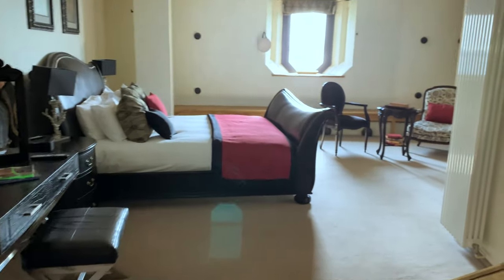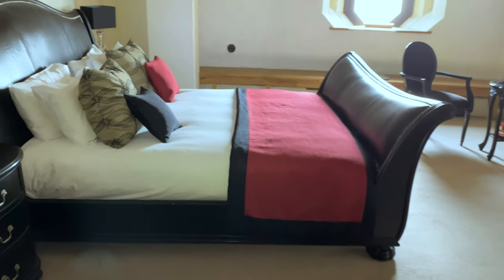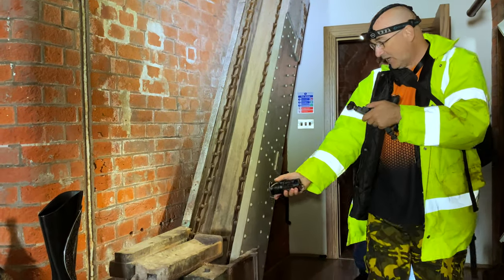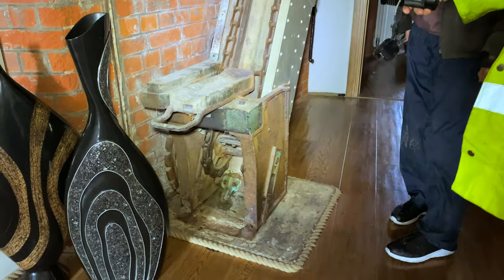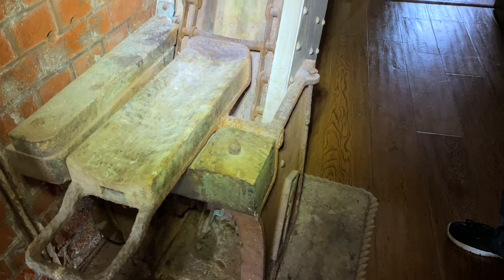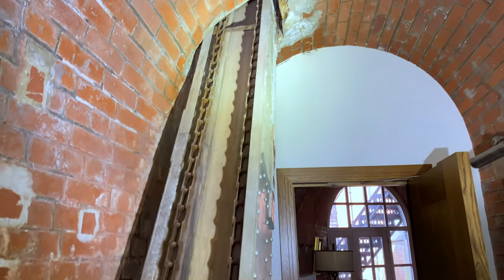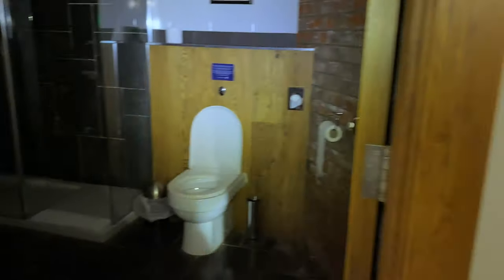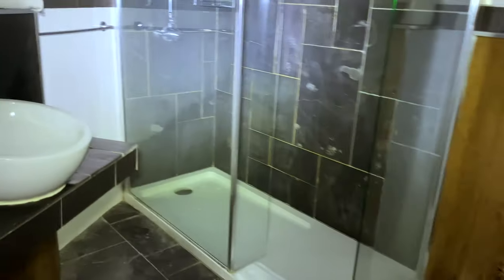Oh, this is my favourite. Oh, look, they've got the. My god. The thing that's been restored for taking the weapons. Oh, wow! I've never actually seen one. Oh, is that the actual real deal? Yeah, that's the real thing. They've got a complete one, it's been restored. That is amazing. Look at these bathrooms, my god.